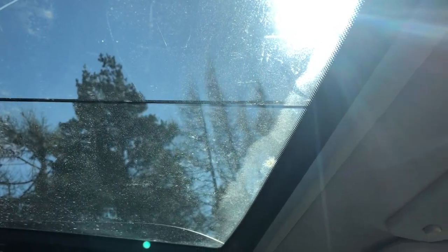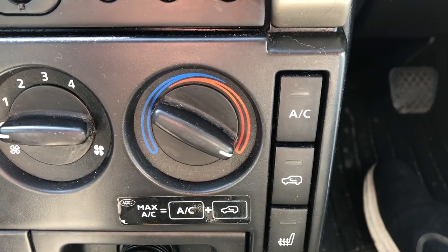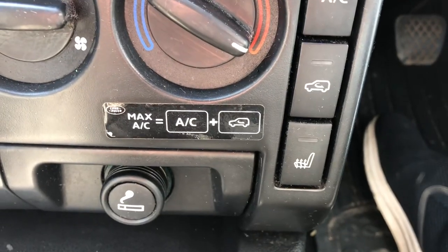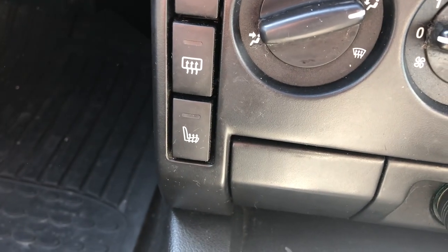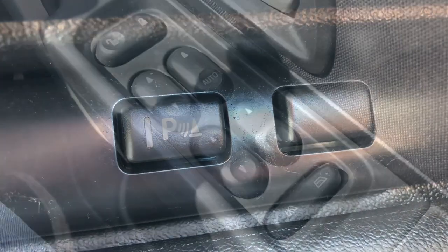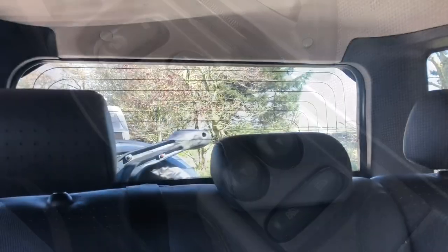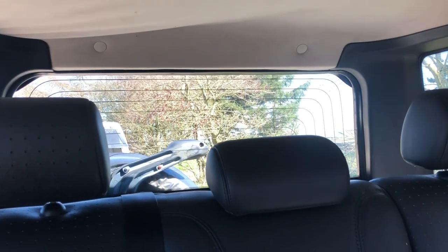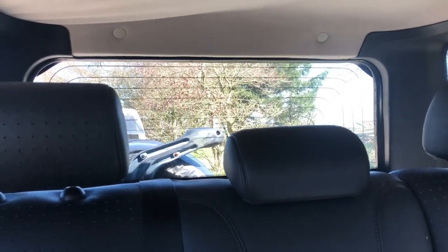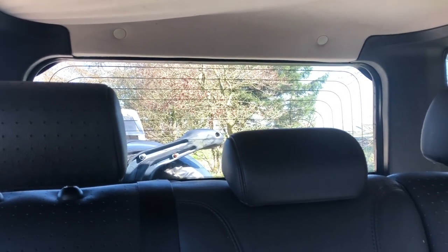She has an electric tilt and slide sunshine roof. She has air conditioning and heated seats, driver and passenger. Parking sensors. Electric windows all around. And of course, a much loved feature of all Freelanders, the retractable rear door window.